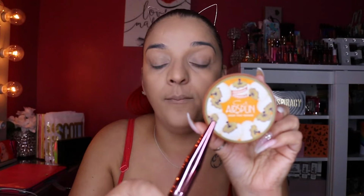I got this one because I believe it's only $6. If you buy it at Dollar General, it's like $9 at Walmart. And Dollar General has been my best friend lately because it's affordable makeup, very budget friendly makeup, and you can find pretty good stuff there for a good price. All right, got that done.